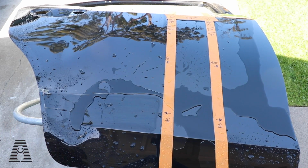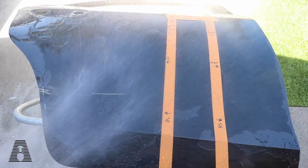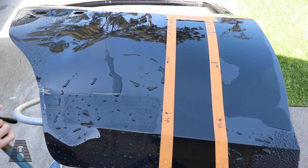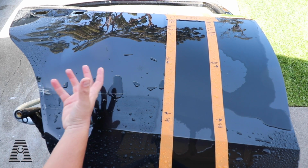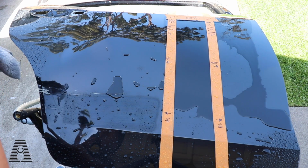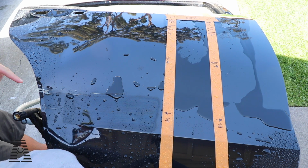As I've been rinsing this, let's do it again. Babies are out. So it looks like when I rinse that, the Chemical Guys side, look at how fast that's sheeting water. Again, we didn't have those beads, but look at how much less water is actually on the panel. Now the Masterson's is also sheeting water at a faster rate than the control section.